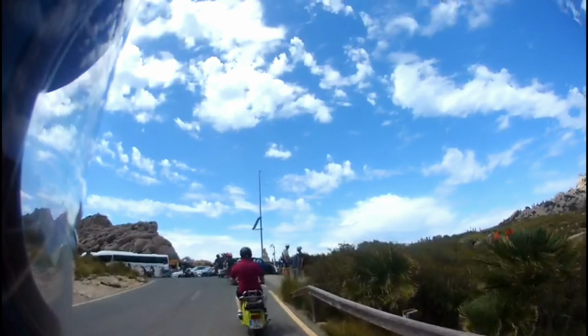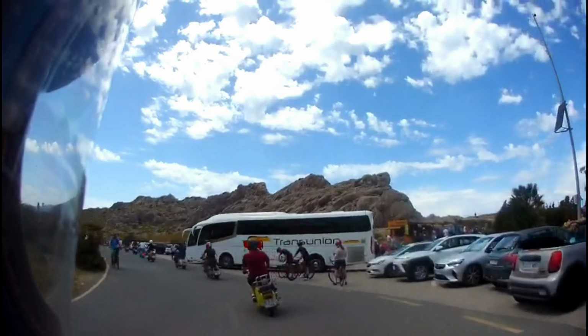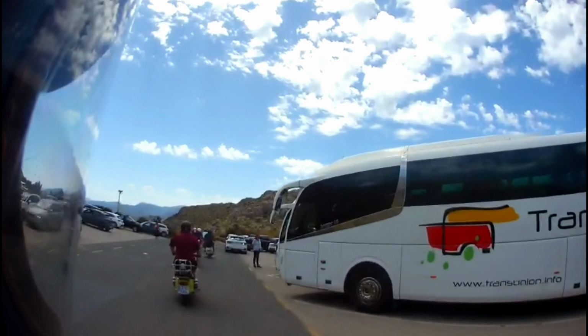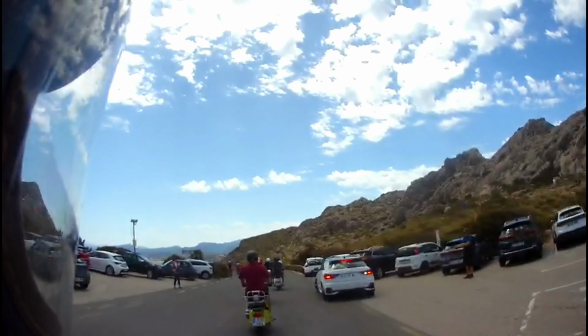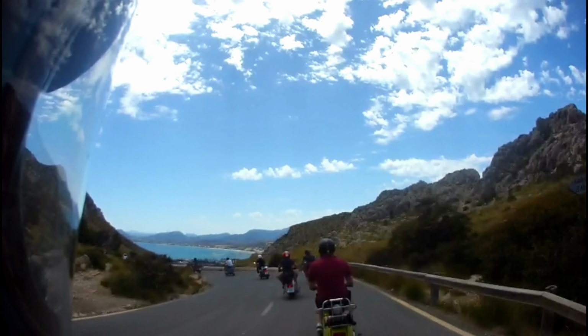And now we're passing back through the kind of viewing point en route to the lighthouse. This is where we stopped on the way up, where I messed up the camera. So we're heading back down, and just an absolutely amazing ride. It was spectacular, it really was.